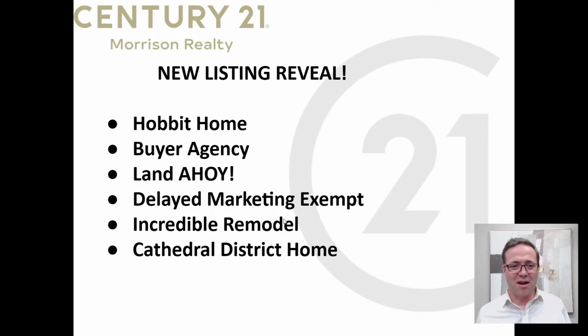One is this awesome, incredible remodel that we got on the market. It is amazing. It's got two stalls. These guys did just a fantastic job. And where else can you buy a home that's almost brand new for 270 with a two stall garage? You're gonna love it. It still has a big yard, even though there's a two stall plus back there. So that's kind of exciting.